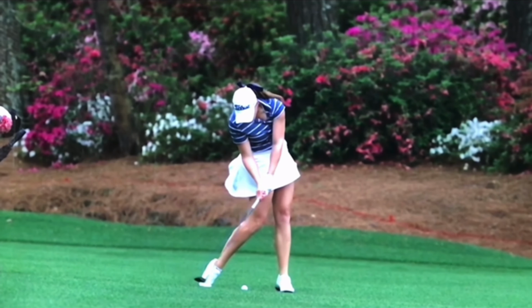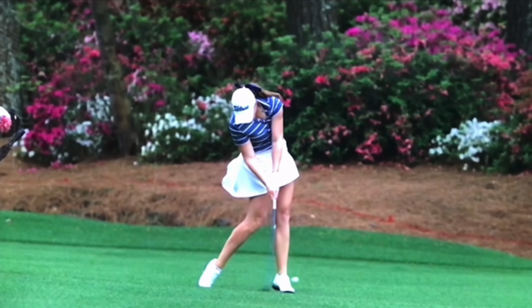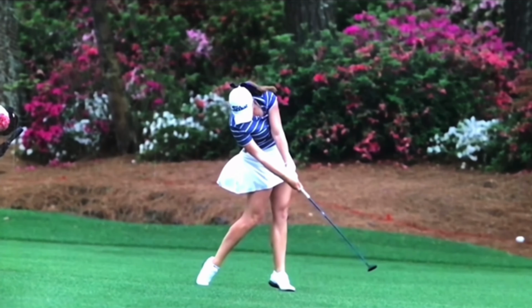And watch this club just chase into the ball and right down along the ground there. Just look how low it is there. And just chasing along. And look how square it is through impact. That's incredible. There's just no twisting whatsoever, which gives her that control and, of course, solid strike.